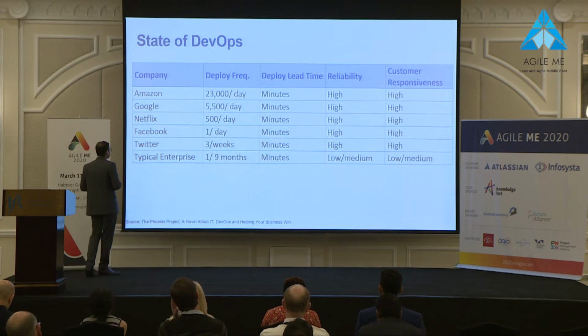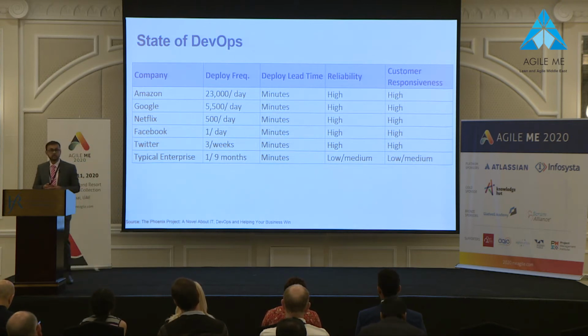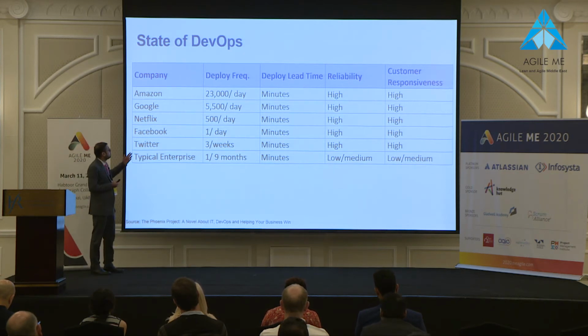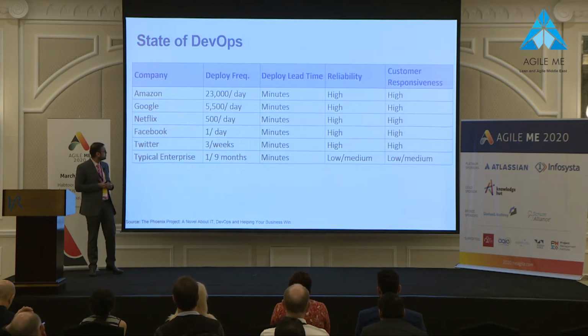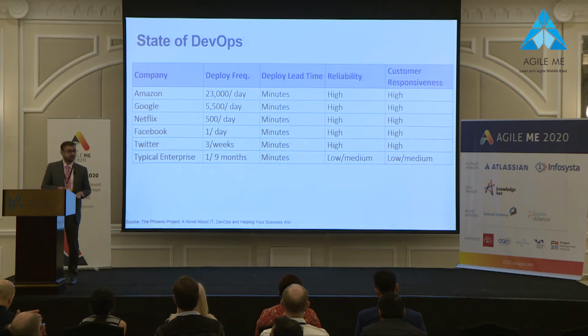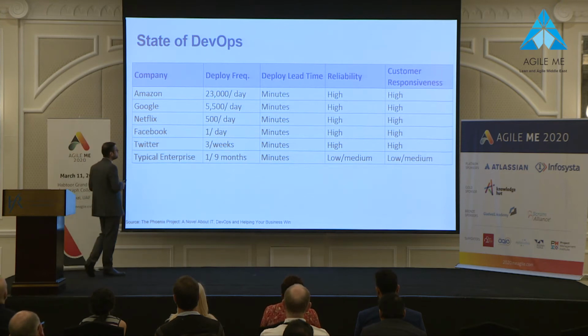The state of DevOps, as most would have seen from The Phoenix Project that was published online, so everybody could be aware of it. Big companies, for example Amazon, Google, and Netflix, as you can see, have 20,000 deployments per day, 5,000 deployments per day, and 500 deployments per day. These deployments are happening across various instances and various environments. So you can see the frequency of the deployments and the deploy lead times that they rely on.